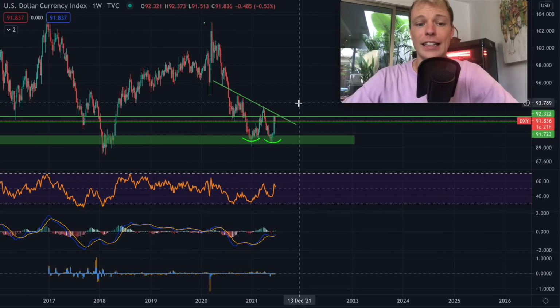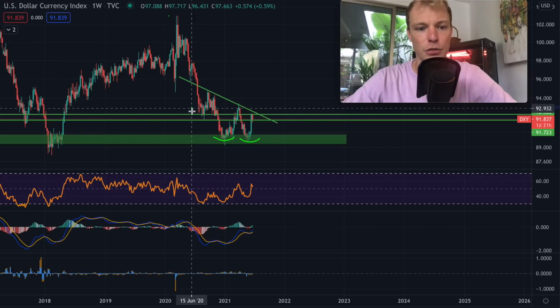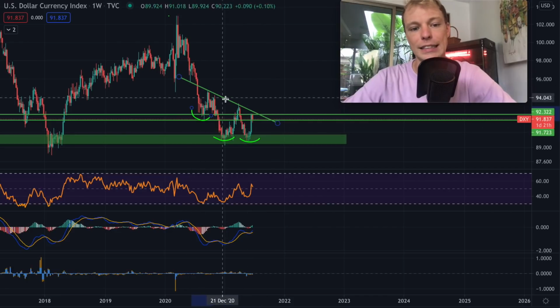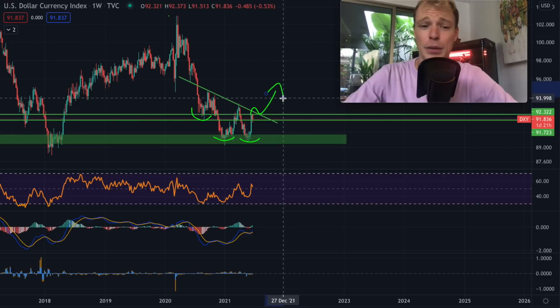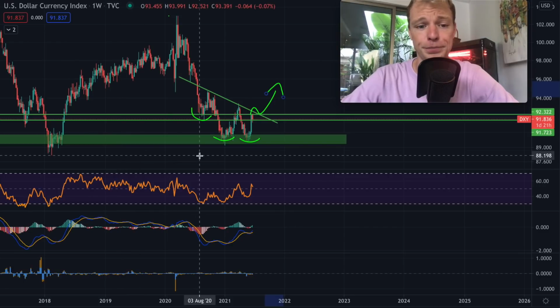Right now that is not the case yet. We do have an interesting pattern forming right here, kind of an inverse head and shoulders pattern, right, with a left shoulder right here, head in the middle, right shoulder right there. This is the neckline. I think if we were to see a breakout out of that neckline, that would be a bearish sign for Bitcoin, and most likely will create selling pressure on the price of Bitcoin.